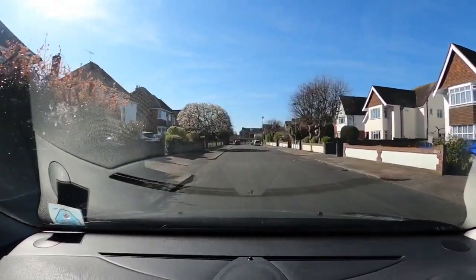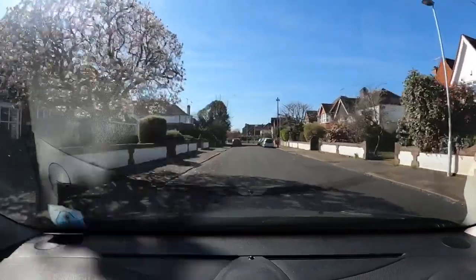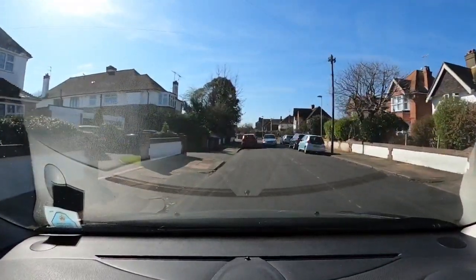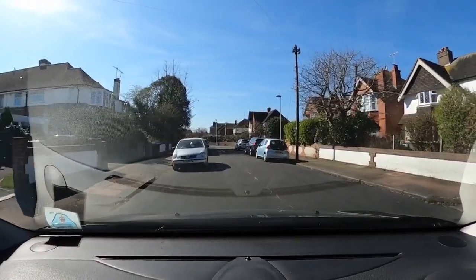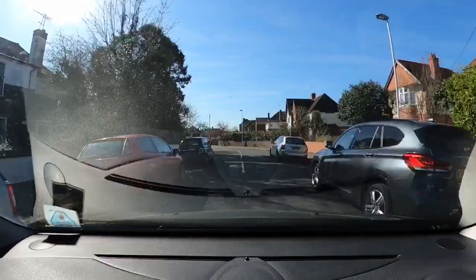I'm going now into second gear. And I'm going to come up to the end of the road and turn right, but there's a car coming, so I've pushed the clutch down, braked and gone into first gear. She's parking there, so I'm going to give her a little signal, say I'm going to move off, check my mirrors and off I go again. You never know when these little situations crop up.